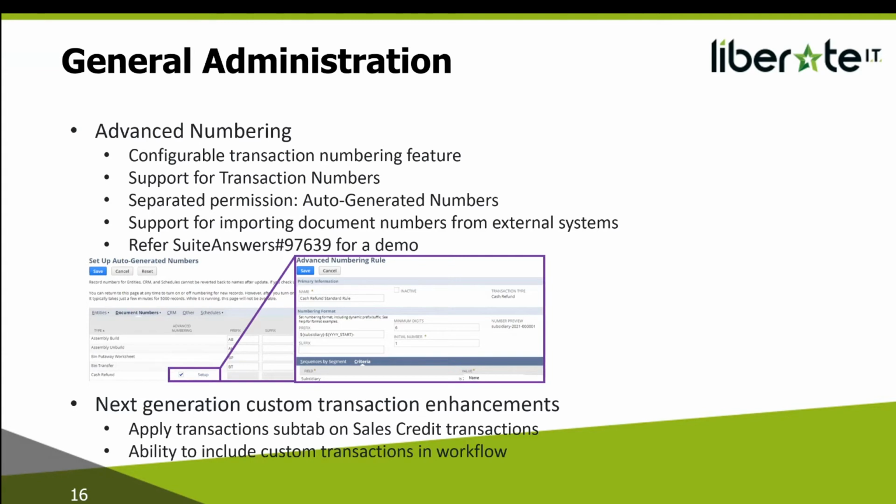So for example, if you select a fiscal year, NetSuite will generate a unique numbering sequence for every fiscal year. But if you select fiscal year and subsidiary, it will then generate a unique sequence for every subsidiary plus every fiscal year.